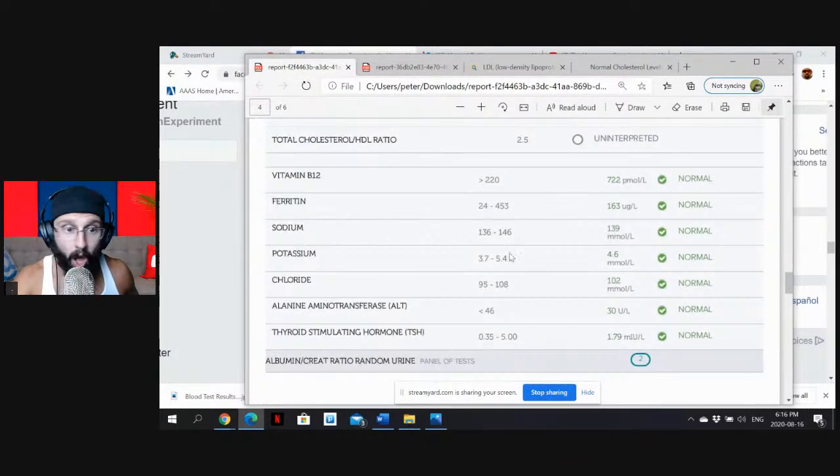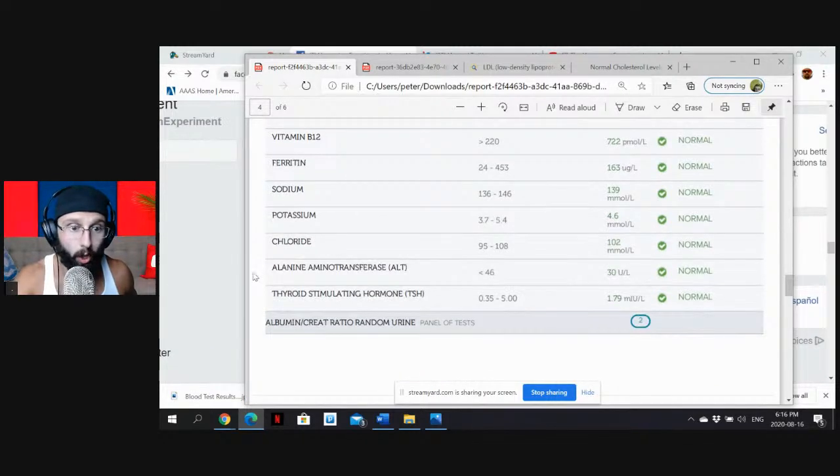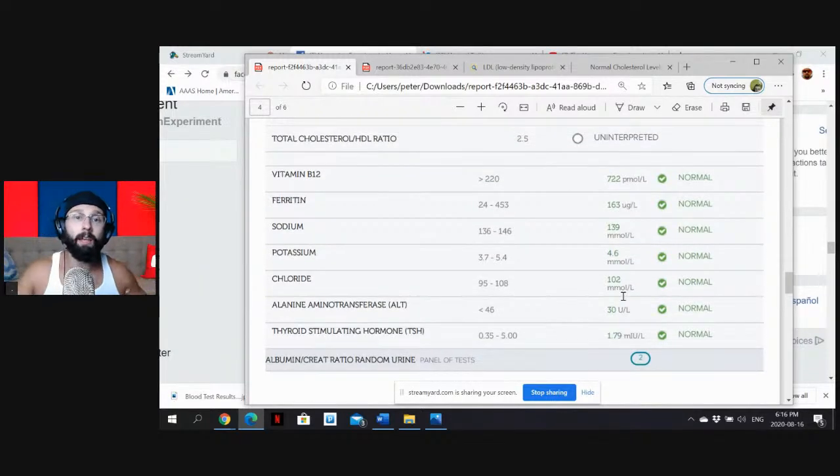Vitamin B12 on point, ferritin on point, sodium on point, potassium on point, chloride on point, alanine levels on point, my thyroid stimulating hormone on point. Everything is on point. And my cholesterol says I'm fantastic in regards to my ratio, which is the most important thing, the ratio of your cholesterol levels. And I might be reversing heart disease, if I even have any in my body.